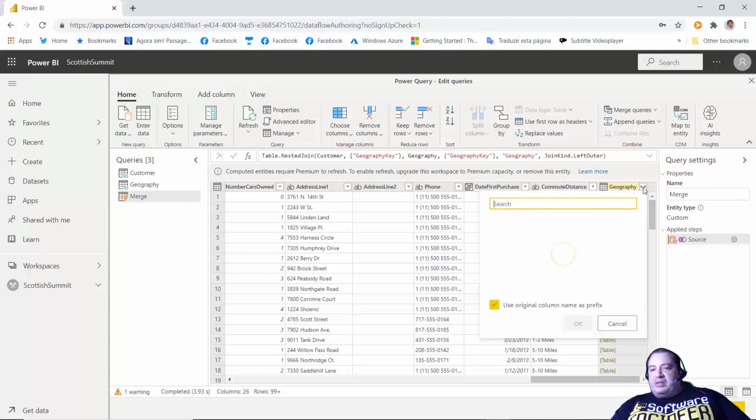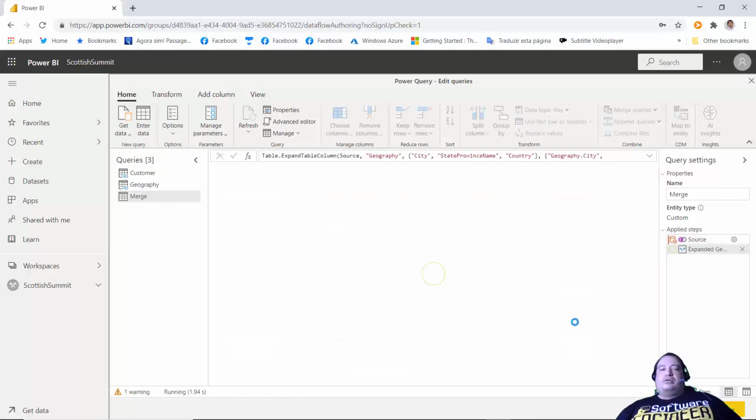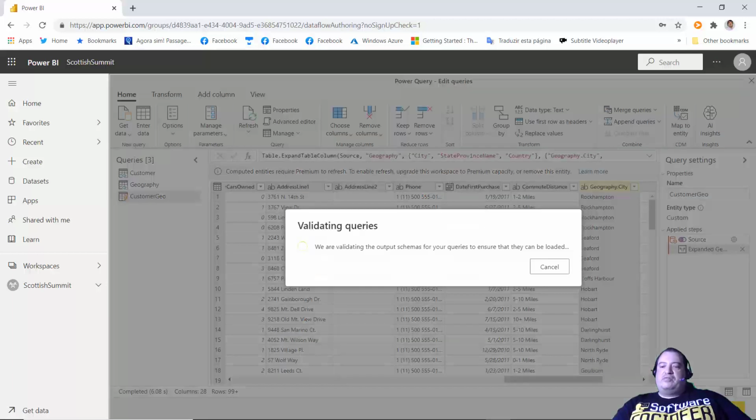So I will expand this geography and choose the fields that I would like. I would like city. I don't need the state province code. I need the name, country. I don't need the postal code. So these are the fields that I would like to have. And then I change the name of the entity. Let's call this entity customer geo. And save and close.